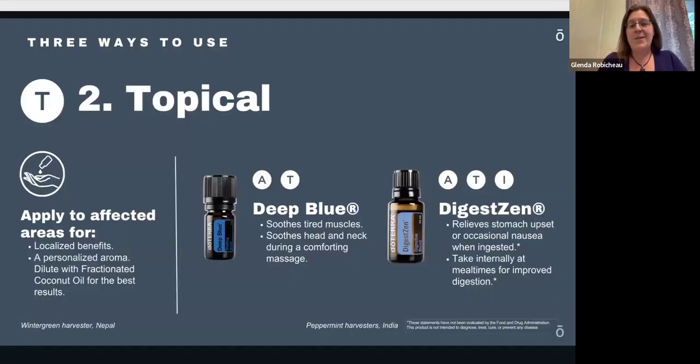The second way to use essential oils is topically. Like I talked about with the peppermint a little bit earlier, you can just apply it to your head if you have some head tension. That's kind of what I love about these. They're easy to use. So, when you think about using an essential oil topically, what part of your body is talking to you and saying, hey, we're not doing so hot over here?